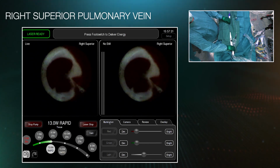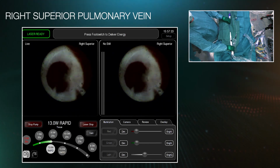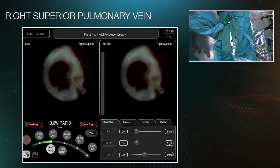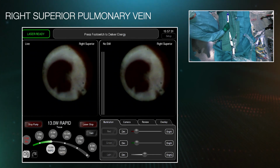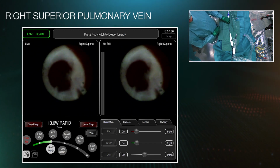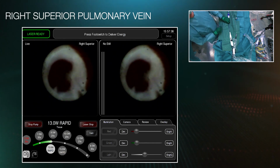And I'm inflating the balloon a little bit more to get rid of these tiny little lines that you see around the balloon, which indicate intermittent loss of contact. We're a little bit out of focus, I think, on the camera.